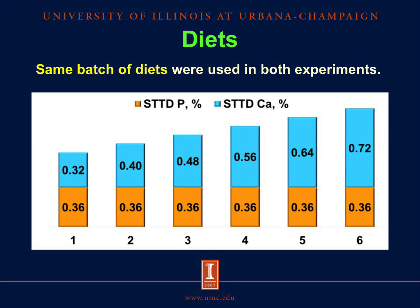It's important to mention that for these two experiments, the same batch of diets were used, and here in this slide we can see 6 diets that contain the same amount of digestible phosphorus that is represented in orange and is 0.36%. And in blue is represented the digestible calcium, and it ranged from 0.32 to 0.72%.